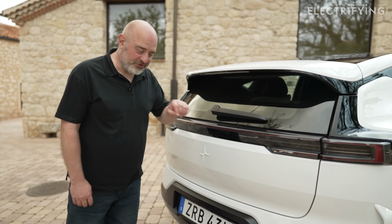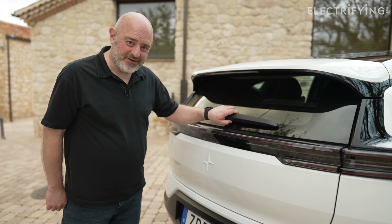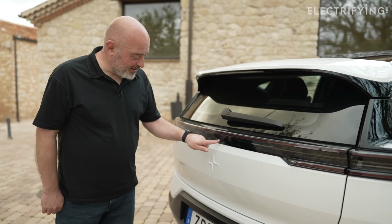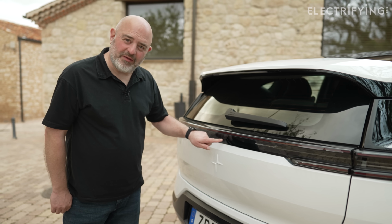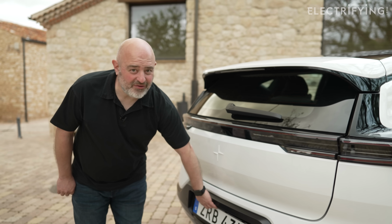A couple of things just before I show you the boot. Look, it's got a rear wiper, which is by no means assured on electric cars these days. Secondly, I was prodding at this for a few minutes thinking it was the button and wondering why I couldn't open the boot. It's not the button, I don't know what it is. Button down there.